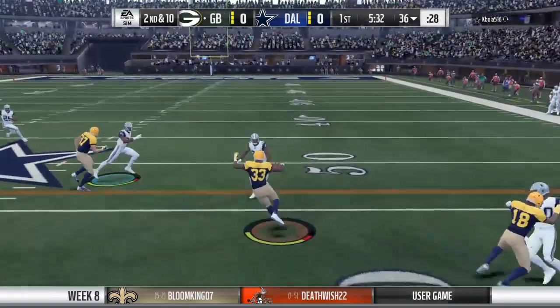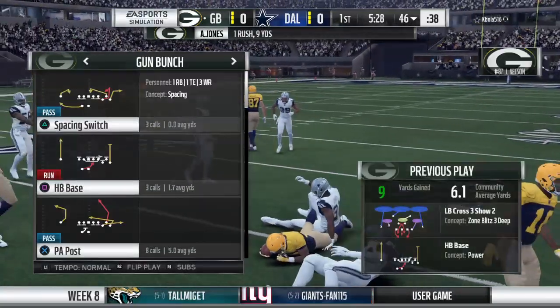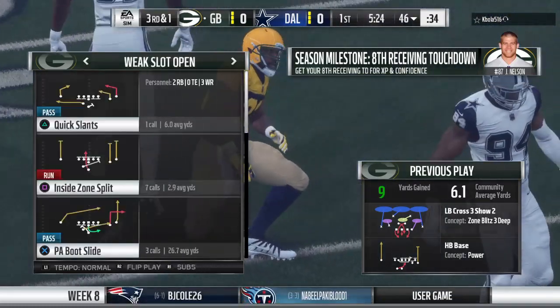Now the man from UTEP, this is Aaron Jones. And able to break one tackle, but then quickly brought down. But a nice little gain. Pretty good running there, 9 yards. Sets up a 3rd and 1.